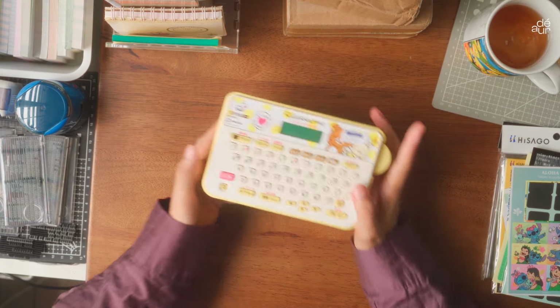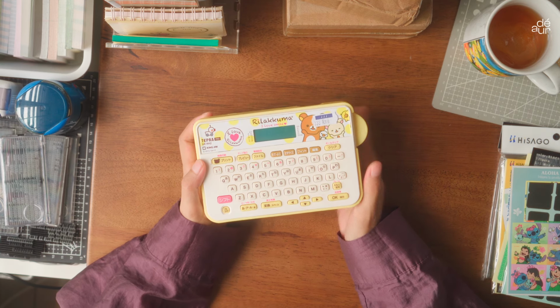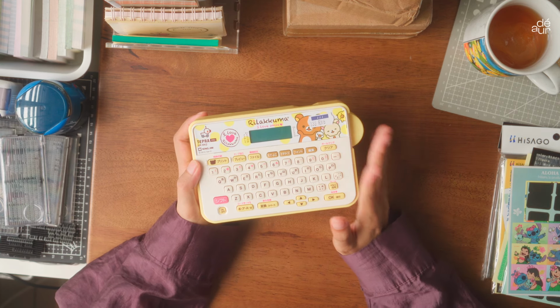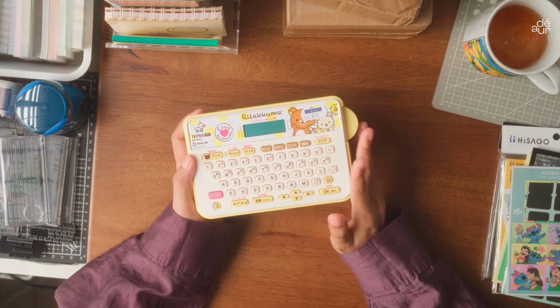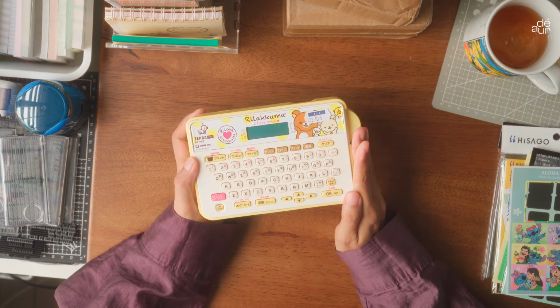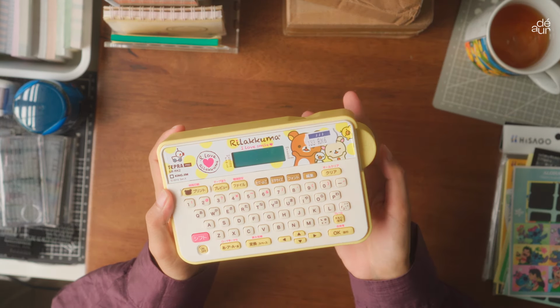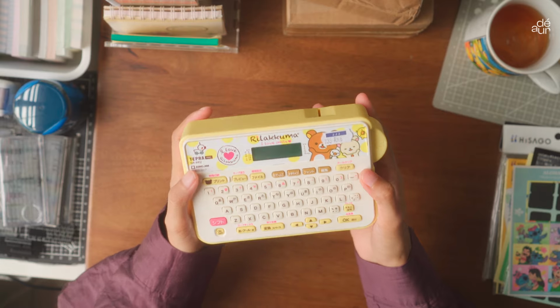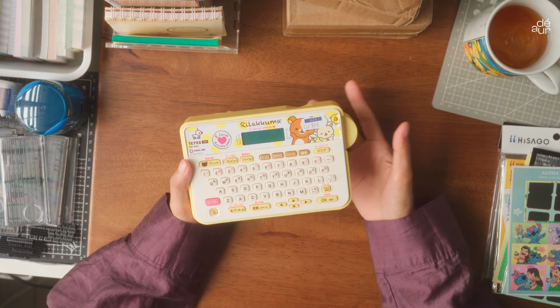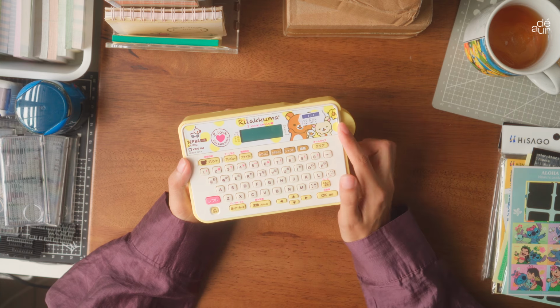So the number one thing that I wanted to show to you today is this item here. So this is, it's honestly a very expensive item actually, but I only got it for 6 ringgit. Can you believe it or not? I feel very surprised. I feel like I was very lucky on that day to be able to find this.